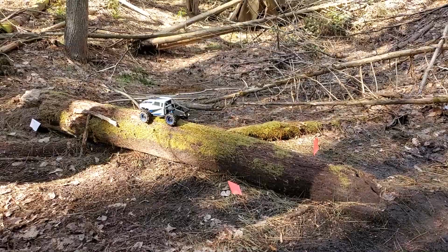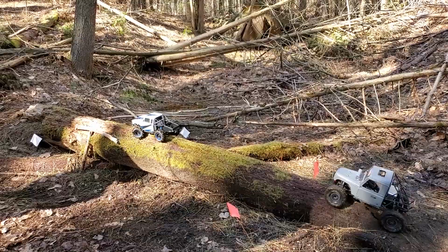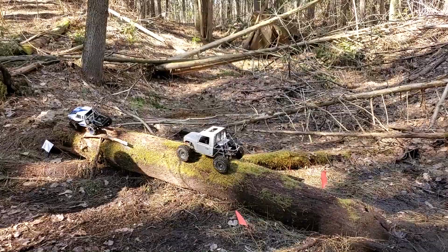Oh, now you're going to have to go on this side, make it go on the side. Yeah, you got to make it go a little bit sideways there. Yeah. Right there. Oh, not too much. Right there. I think you may be a bit too wide and too low.